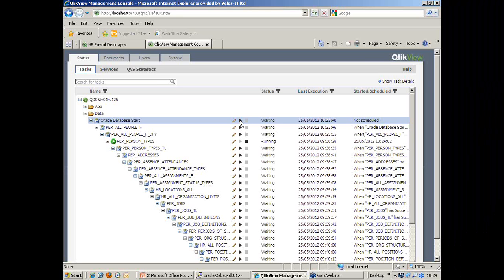We can extract the data from virtually any system. It doesn't have to be Oracle E-Business Suite, as Alan mentioned. For the purposes of this demonstration, though, we're going to be loading approximately 3.5 million rows of data from our Oracle Vision database, which is running on a local server here in Glasgow, and that process to load that volume of data will only take about 4 minutes.